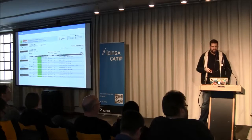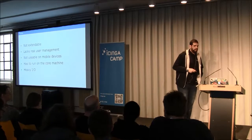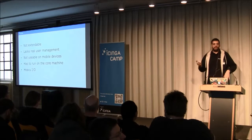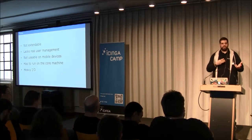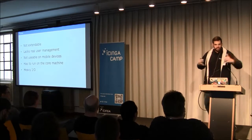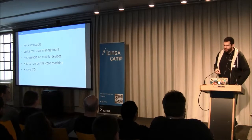Icinga Classic still works. But at some point it's hard to extend. You can do this iframe thing and extend the frames, but it lacks real user management. You can do something like privileged contact groups, but this is really horrible because it's a misuse of context for authorization. It's hard to use on mobile devices, depending on your device. If you have an iPad Pro, perhaps you are not mobile anymore, but you can use it there.